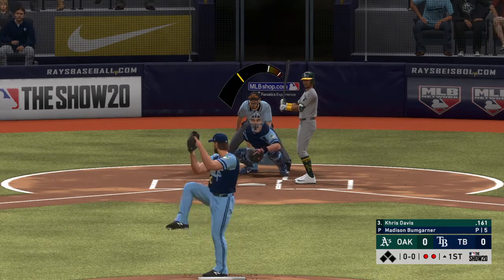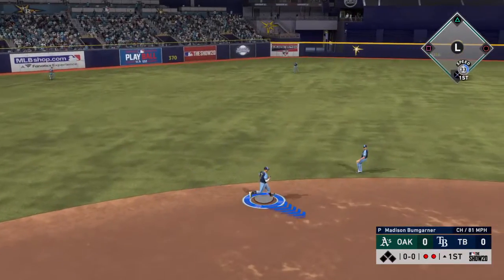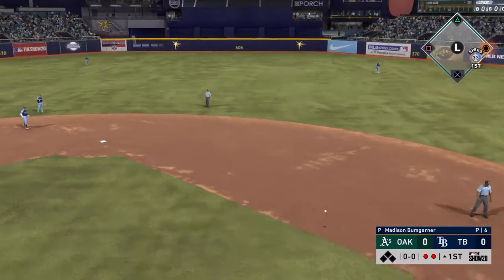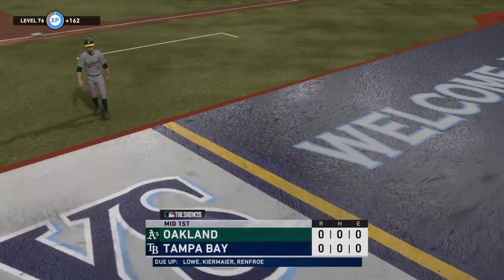He's ready. Here's the first offering. Hit hard, but right into the shift. Adames brings it in. Throw in the dirt, but a good scoop at first saves an error as this side is retired.